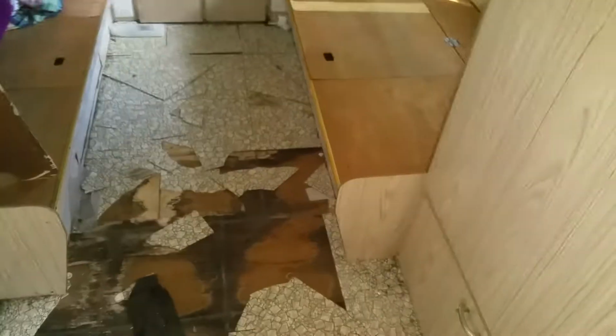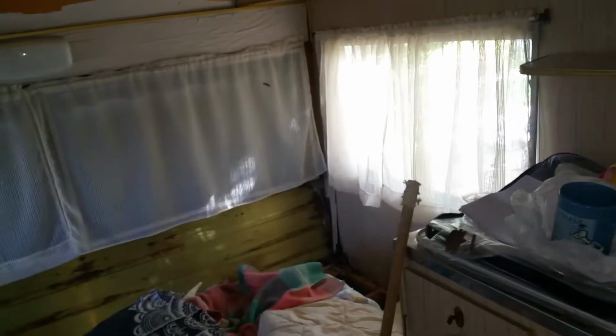because I've basically got to gut this thing. I was having a look at the floor and it's rotten here, so yeah, I'm going to basically change my mind again how I'm going to do things. I'm going to put the bed here, and I'm going to have to pull all this out.